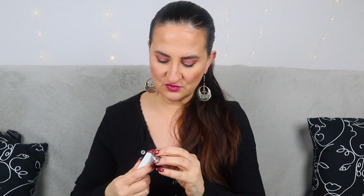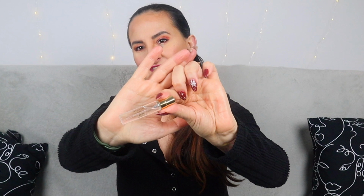And let's pick up another fragrance now. So let's try this one. This is Rose Pom Pom by Guttal, and we have 5 ml again. I'm just going to open this box and show you the bottle. Well, that's not really that interesting. It's just a plain sample bottle here.